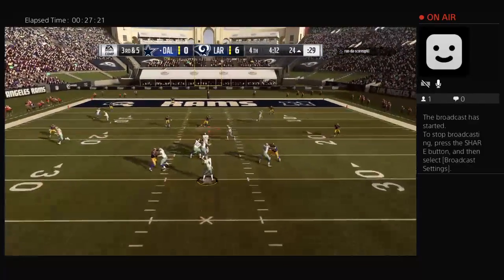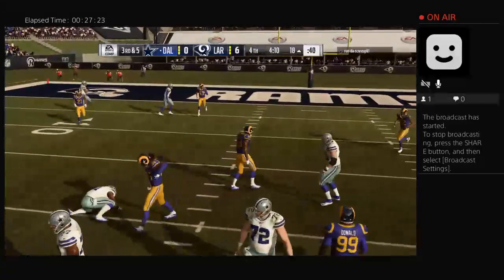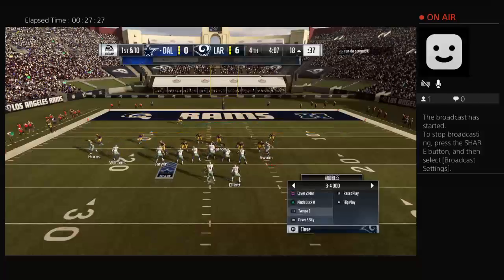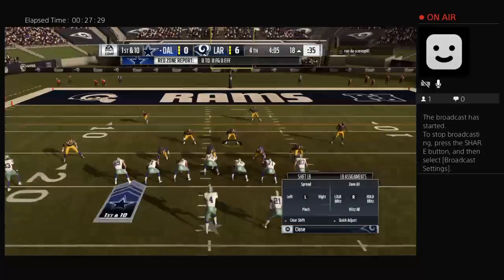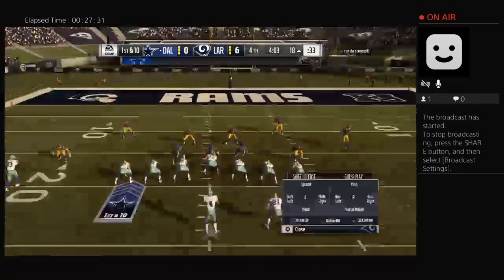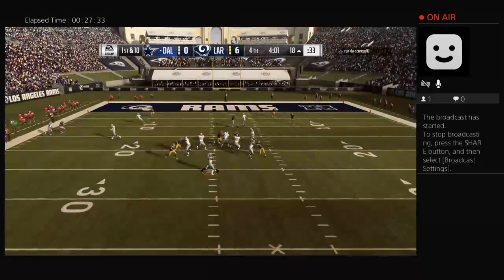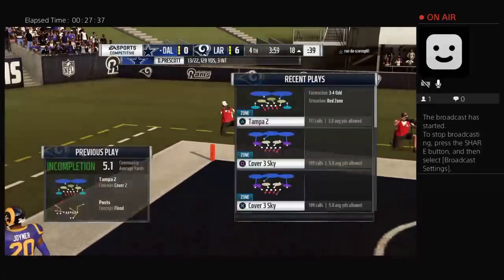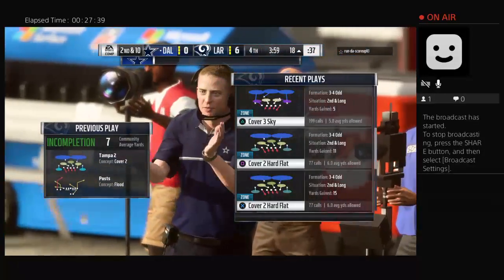And again, it's Prescott. Now he'll dump it underneath to his running back, complete. And he gets this down to the 18, good enough for a first down. They get 6 on the pickup there as the drive will continue. And his throw is incomplete. He was looking for Terrence Williams that time.